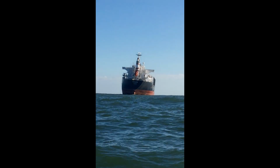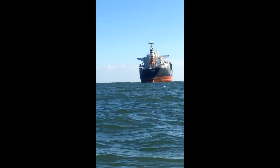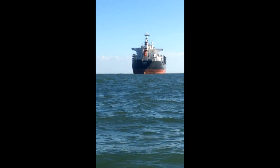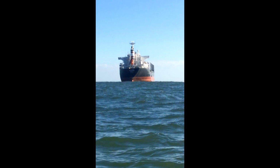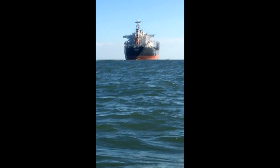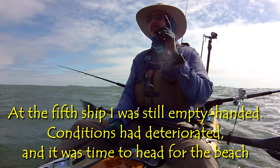Now, it's nice out here. But Helga is demonstrating just how serious the swells are. Most of them are small. There's some really big ones coming through. You can see she's kind of rocking to the right, rocking to the left. Helga's out here rocking and rolling. Hopefully she got some fish on her. We'll go find out.